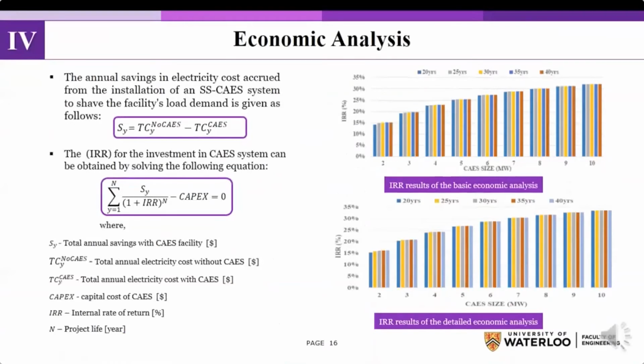The first analysis was a back-of-the-envelope calculation, where we fixed the peak demand of the customer, and then we tried to determine the cost for different sizes of CAES. And then to capture the variability in the facility's load profile, we did a detailed economic analysis by simulating the optimal operation of the CAS for different sizes and life cycles.